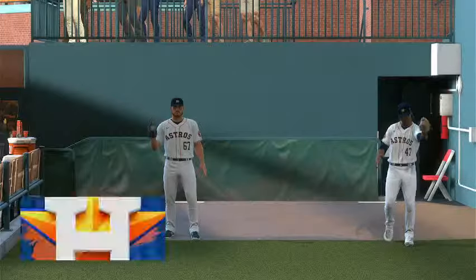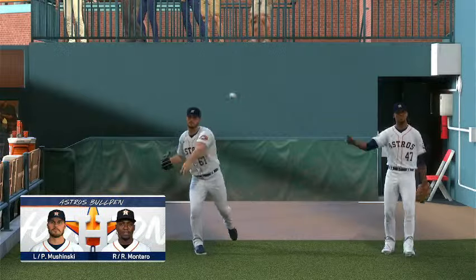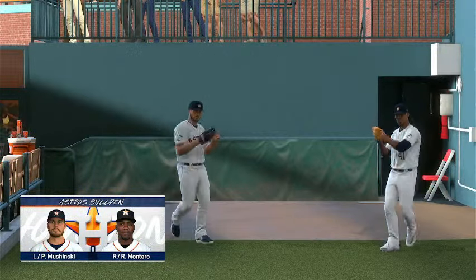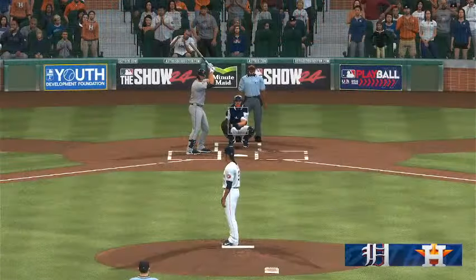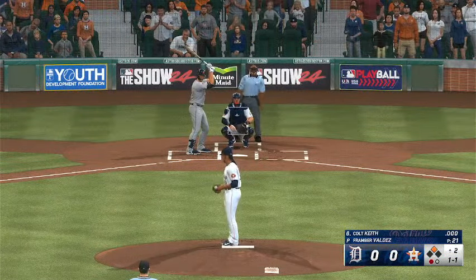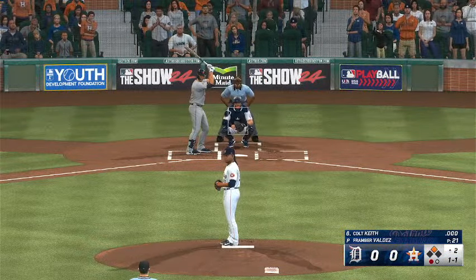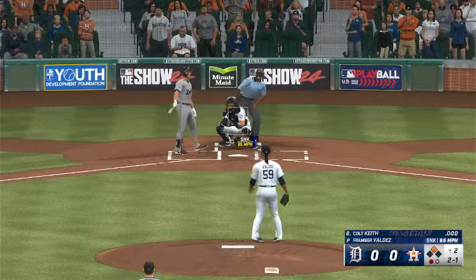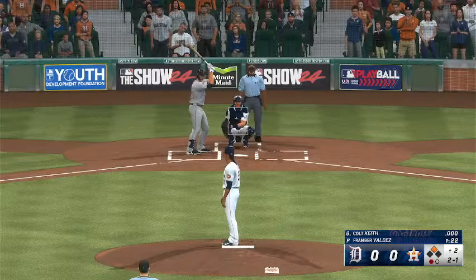Through there for a strike. Action in the pen down there. Parker Mashinsky, the young lefty, looks to be getting himself ready. Montero also getting ready. Man at second. Another ball. No score here in the second.